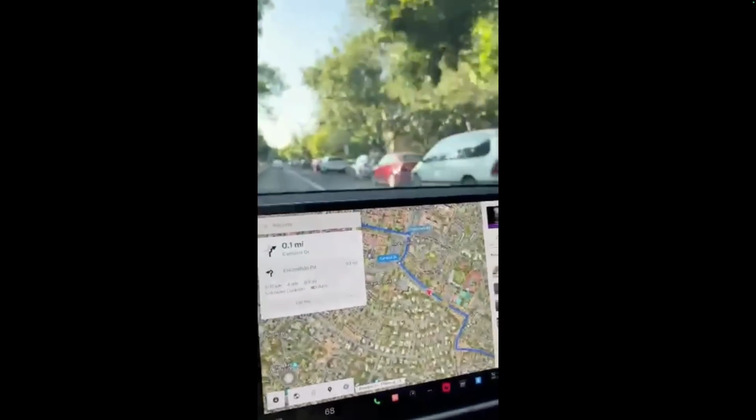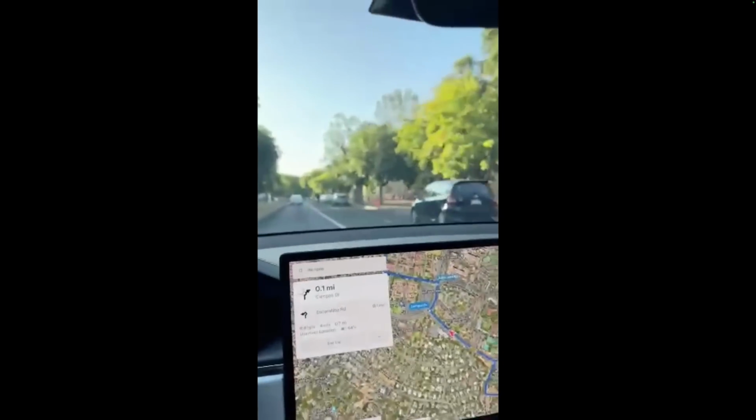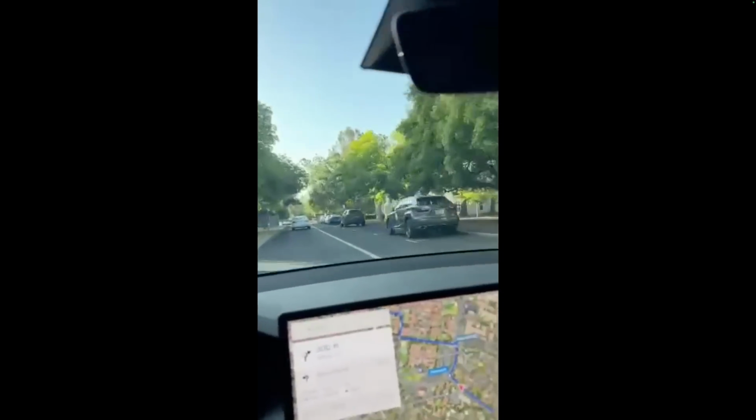When we get to our destination, we'll change the pin and drop it somewhere else random. Maybe we'll run into Zuckerberg and we can challenge him to a fight. That'd be fun. Spice it up. He's not traveling somewhere, he's in his backyard.